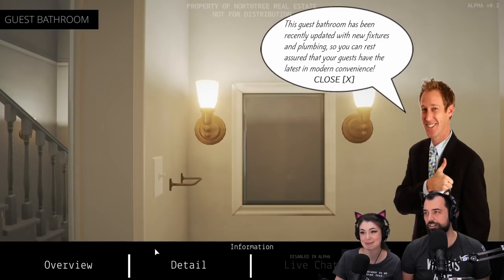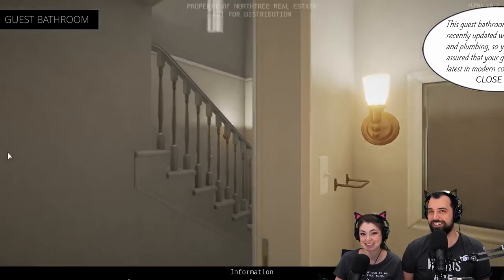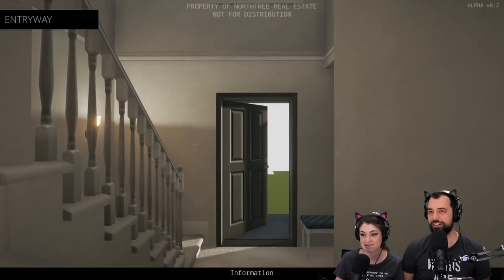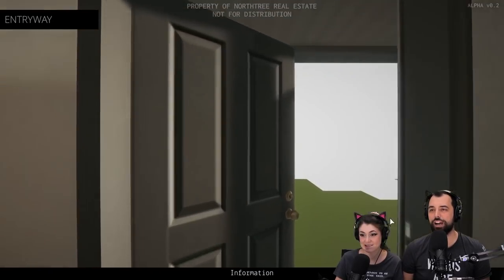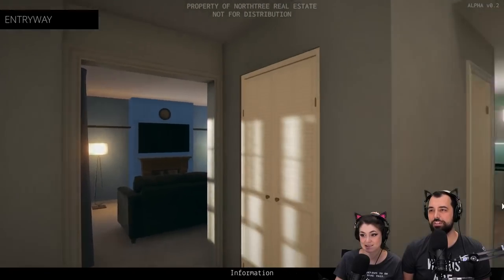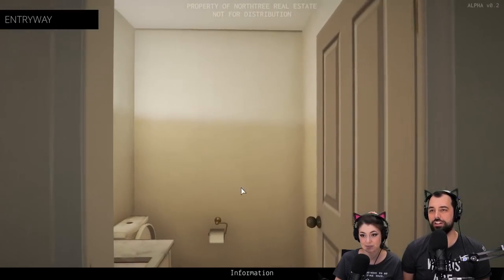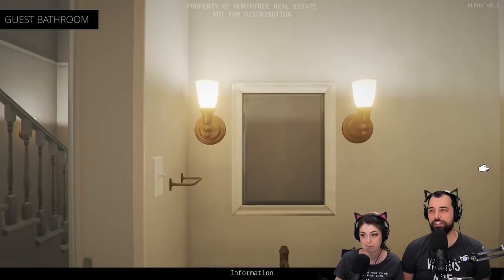This guest bathroom has been recently updated with new fixtures and plumbing, so you can rest assured that your guests have the latest modern convenience. Maybe go in and look to the right in the bathroom. Because you only went in and out. Okay. I don't think that there's going to be anything.